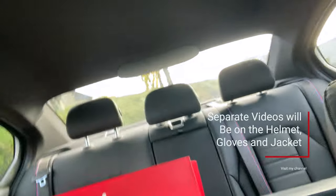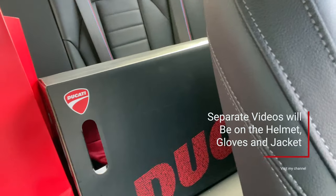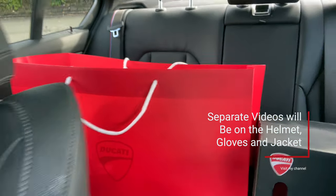Speaking with Simon from Ducati in Glasgow, picked up some of the new stuff that I got, which was a new helmet, jacket, gloves, and a t-shirt. Thank you very much indeed, guys. And the bike will be getting delivered this afternoon. So fingers crossed, it's still going to be daylight, and I've still got some time maybe to get out there and give it a little shot. But what a great day so far.